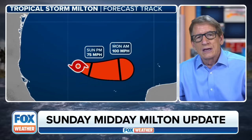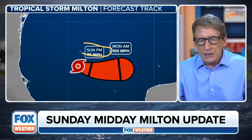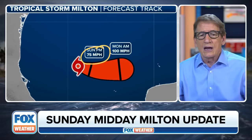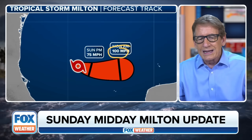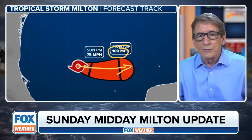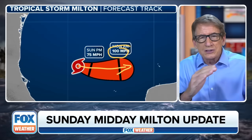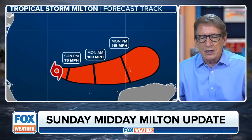This takes you in to tomorrow morning. So when we see here Sunday p.m., we're talking about this evening. Already a hurricane this evening now is the current thinking. Tomorrow morning, up to 100 mile an hour hurricane as it slowly moves on across this part of the Gulf of Mexico. Remember, it's only going 6 miles an hour now, and it's only slowly going to pick up its forward speed.